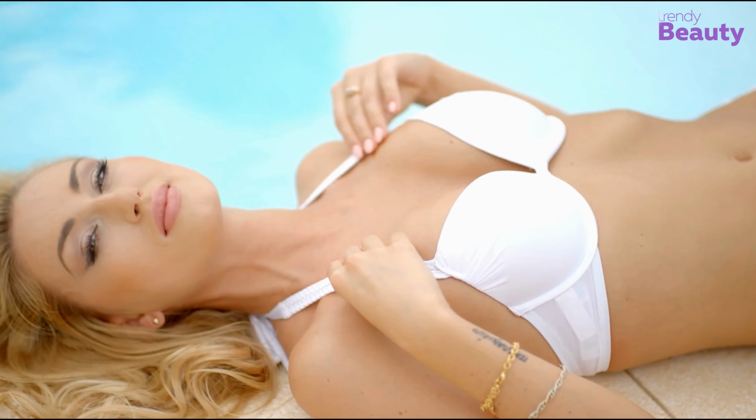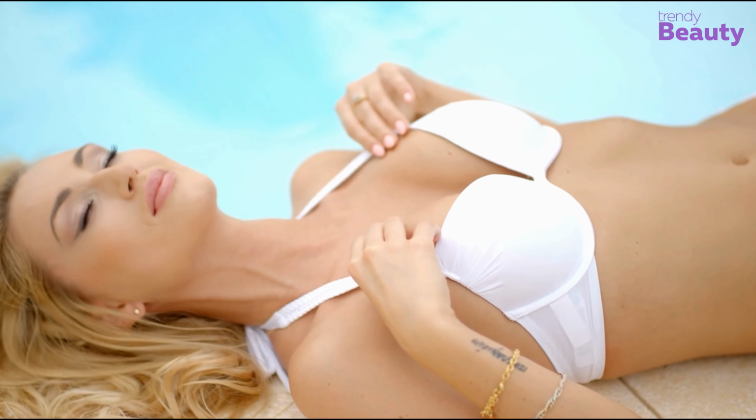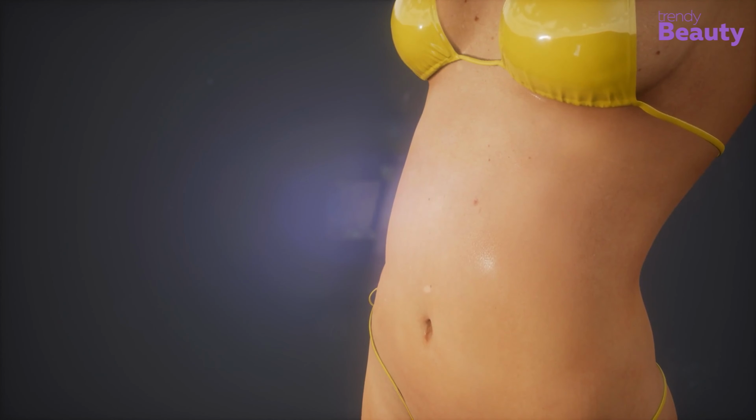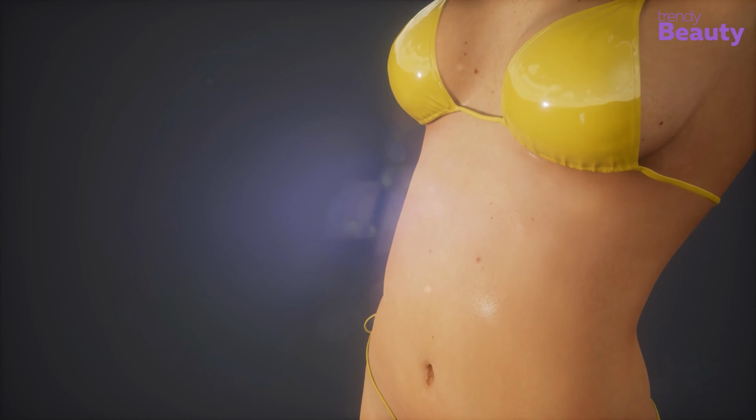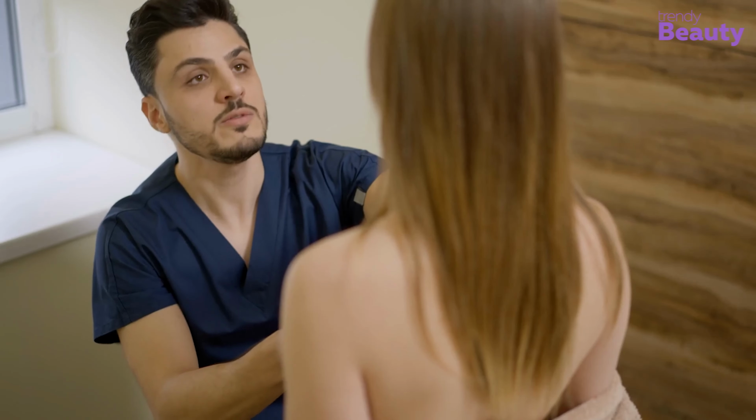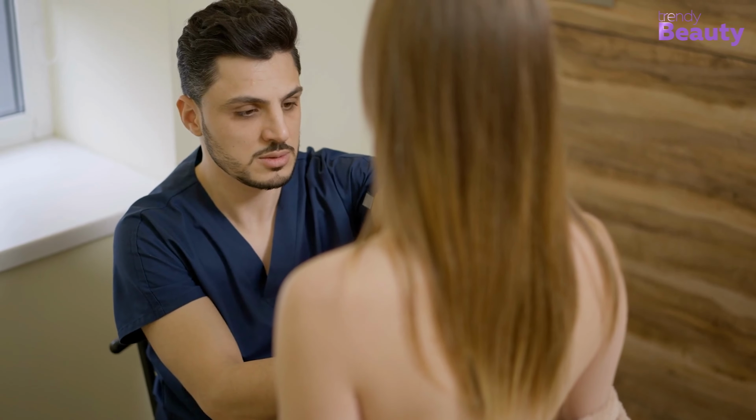Finally, the choice between breast reduction and breast lift depends on your breast condition. Breast reduction is for women who want to make their breasts smaller and lighter. Meanwhile, breast lift is for women who want to make their breasts firmer and higher. No matter which one you choose to do, make sure to consult with a plastic surgeon first.